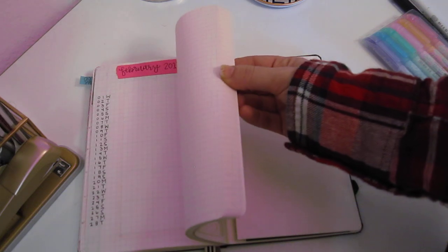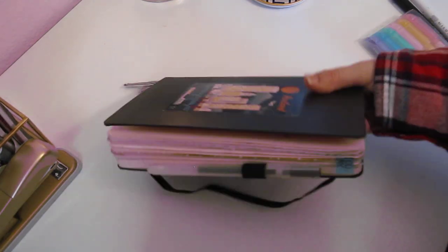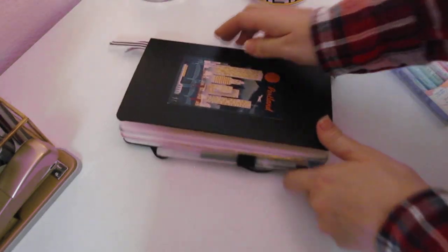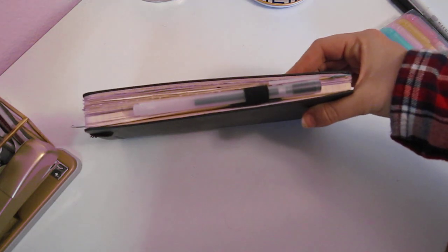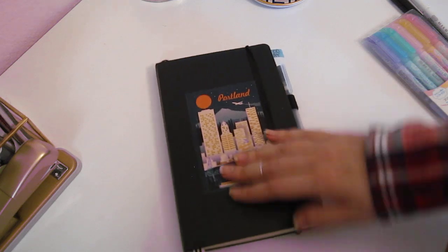So I have quite a lot of blank pages left, but look how fat this is already. Even when I squeeze it together, it is like a chunkster. When I just lay it down, it does not lay flat. And this is probably, I would guess, halfway through. So I think this is going to be a problem. So that's pretty much the gist of it.